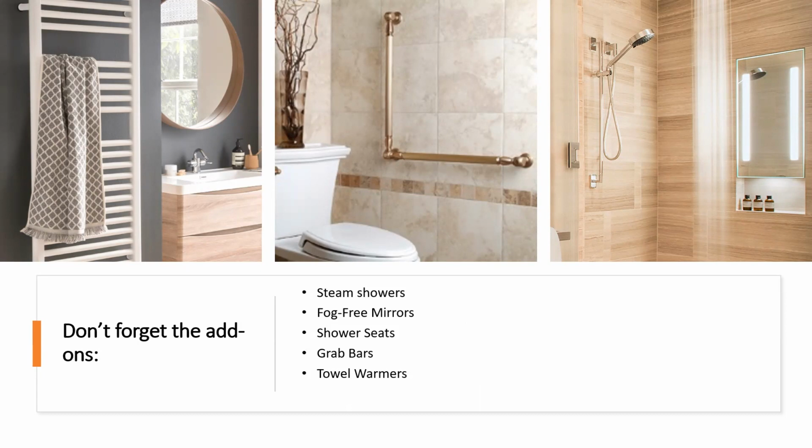So fog-free mirrors, shower seats, grab bars, towel warmers. Grab bars typically have been looked at as something customers add whenever they need it, but now people are thinking ahead of the game and putting in decorative grab bars. So you can put in a grab bar that looks like it matches with all the trim, and it's really nice looking, and people don't think of it as a grab bar. It's just a part of the shower, but when you need it, it's there.